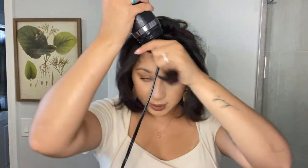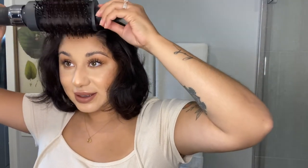Because it's not finished, but let's do our last section, okay? Then obviously you could tease it right here at the top to give you more volume. High setting or low because it's the face. That I've noticed, I have a lot of baby hairs right here, so it's gonna take maybe some straightening. But it's okay, I don't mind it because I always straighten it anyways.